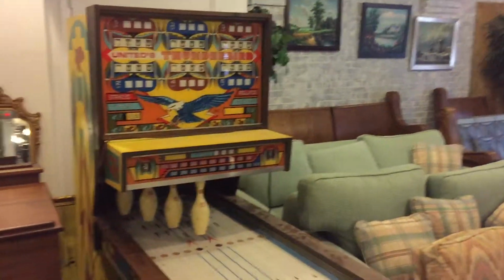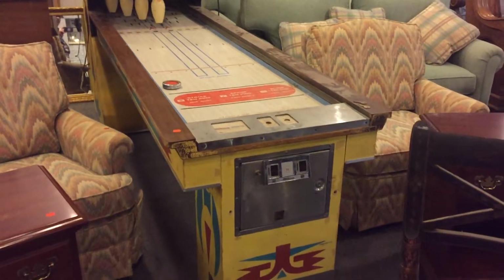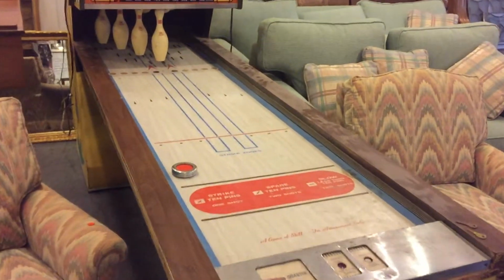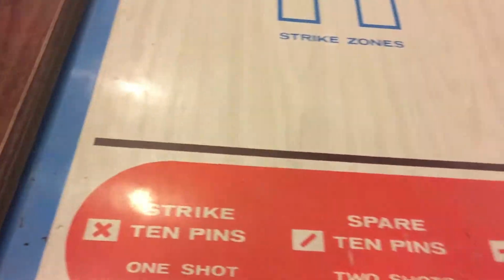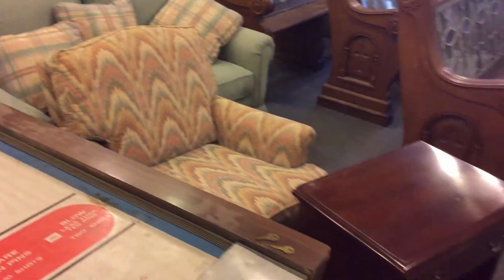It looks like this old bowling machine. Remember these? Really interesting. Let's give her a go. Oh, came up short as usual.